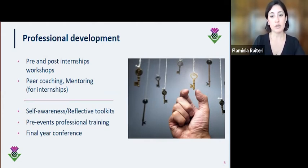And finally, for those in their last year, the final year conference will be a great opportunity to explore topics that can help with transitioning and looking at the future with confidence.